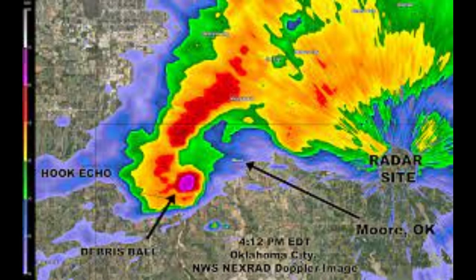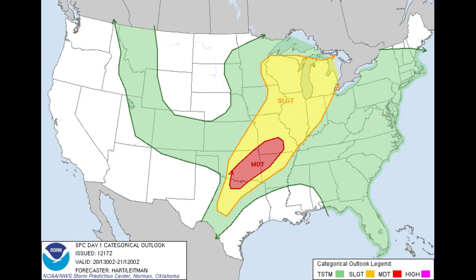The 2013 Moore tornado was a devastating EF5 tornado that struck the city of Moore, Oklahoma on May 20th, 2013. The tornado was part of a larger severe weather outbreak that affected the Great Plains region of the United States. What was even causing this, though? Well, the SPC released a day one outlook showing Oklahoma, parts of Arkansas, and Missouri in a moderate risk, including Moore, Oklahoma.